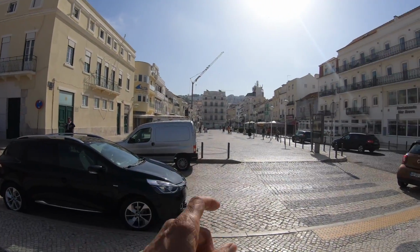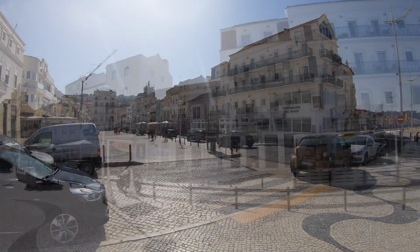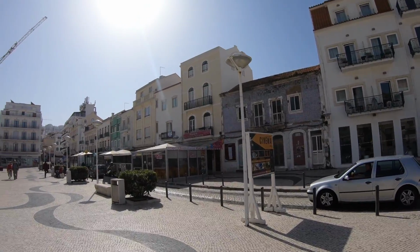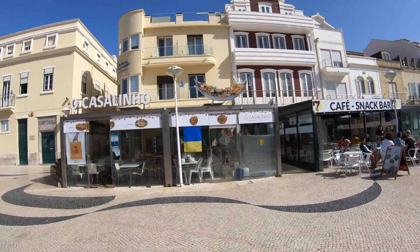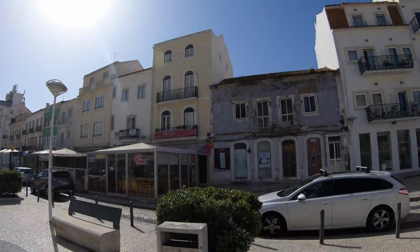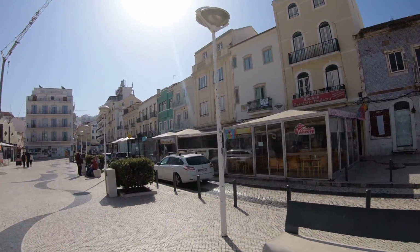And there's the square, the little square of this town. So just a few steps away from the beach, this is their little version of the center of town. You can get food here, and this is where the hotel accommodations are at on this side. And the main road.